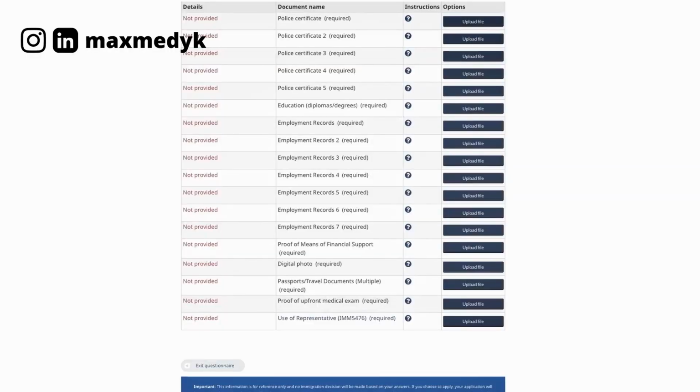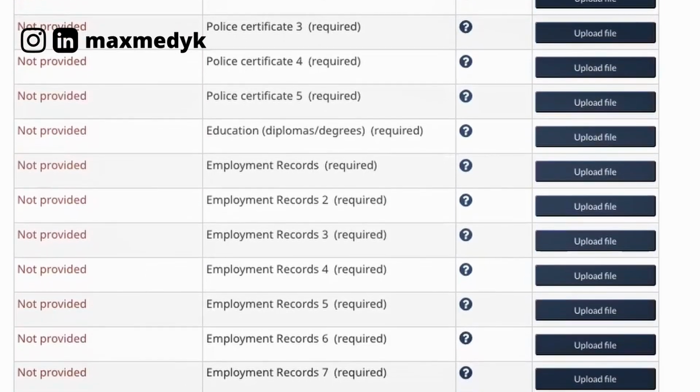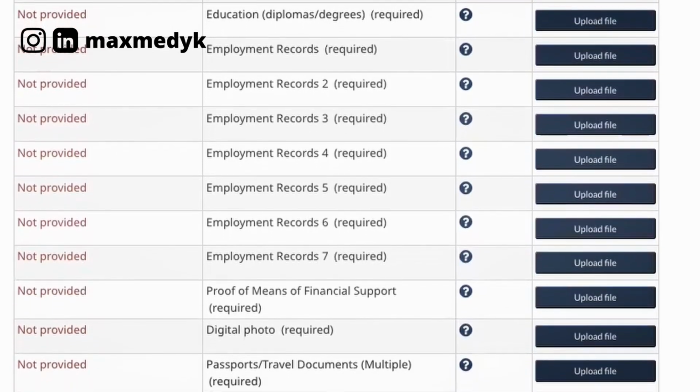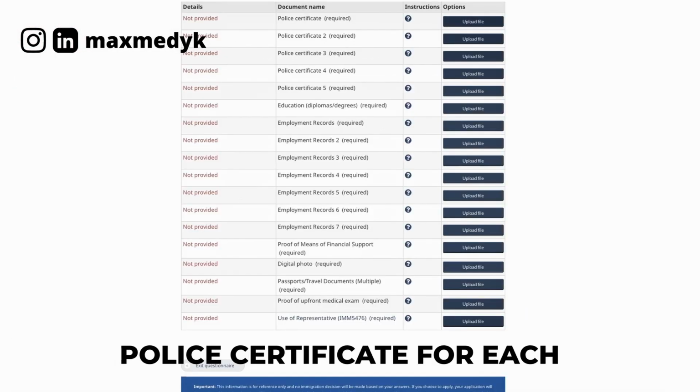So this is the wild card. This is when there's so many documents that you need to upload. I see there's 5 police certificates, employment records, there's like 7 of them. Remember that this is going to look very, very different depending on your specific situation. This is pulling all of the information that we've uploaded in this profile and in this application, and it's saying, okay, so I see you've lived in 5 different countries for more than 6 months in the past 10 years. Well, you need a police certificate for every single one of those countries.